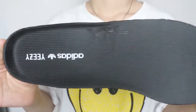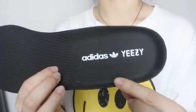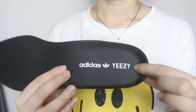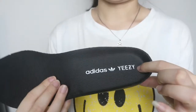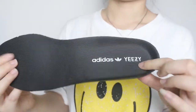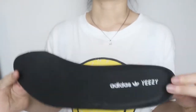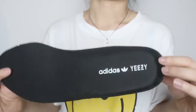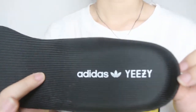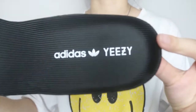Here is the insole part, which is really important. Some guys may wonder if the Yeezy logo and others can rip off after one wash. Don't worry about that. This is the real material from the aluminum factory. That is solid. Okay, and check the texture of the insole here.